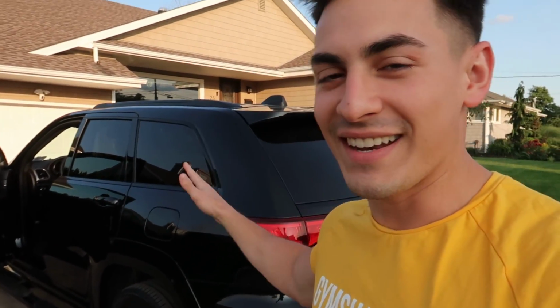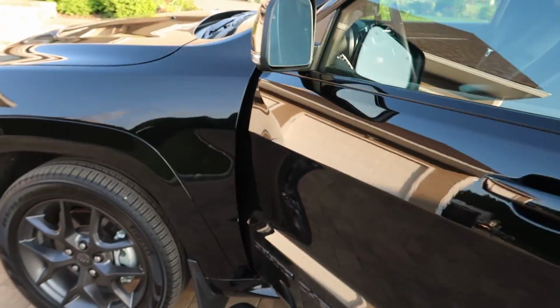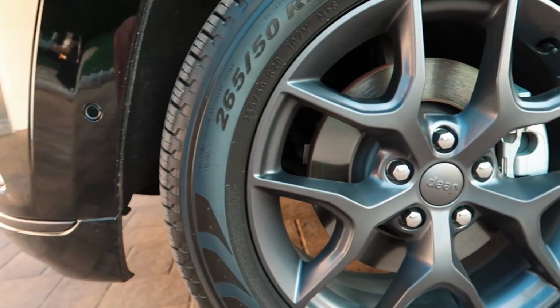And today, I got a brand new car. The deal I got on this thing was incredible. I want to tell you guys about it in a second. But first things first, right now I'm sitting here with a 2019 Jeep Grand Cherokee Limited X, black on black on black, fully loaded, fully customizable. I want to take you guys around the car just really quick, just to show you guys how beautiful this thing looks.